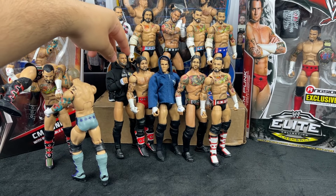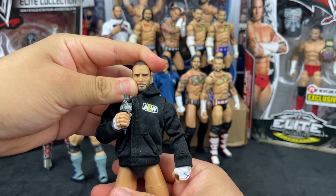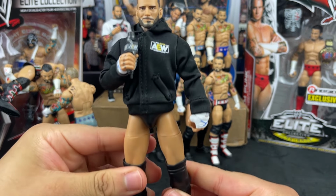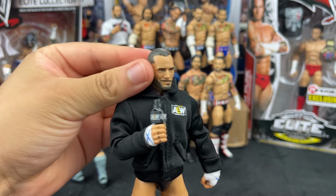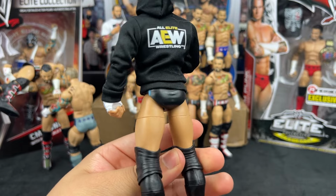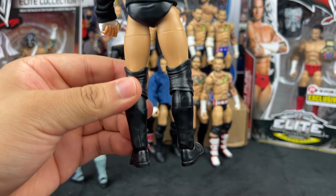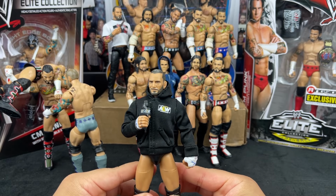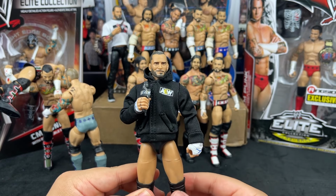Now, moving into the next figure, we actually have an AEW figure. This is the Walmart exclusive. I believe this was the AEW Unrivaled CM Punk in the AEW sweater right there. Got some hair on it. What the hell is that? I'm not going to lie to you guys, this might be one of the most underrated CM Punk figures that we have ever gotten. I'm actually a very big fan of this figure. Apart from the sizing, the scaling, I think this is definitely still a great figure.